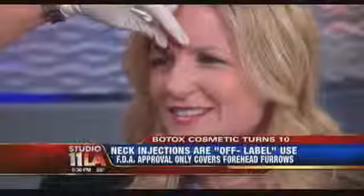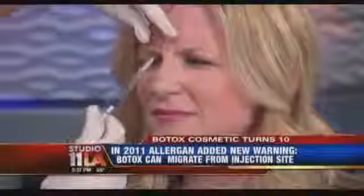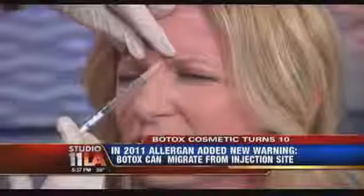And so with this little protein that we're going to inject into the muscle, it's going to relax these muscles that create the frown, and by relaxing these muscles, the muscles that lift her brow are going to be able to go up. So she's actually going to get what we call a chemical brow lift. So go ahead and pull your brows together. Now relax. So you can see those nasty frown lines. So here we go. One little pinch here.